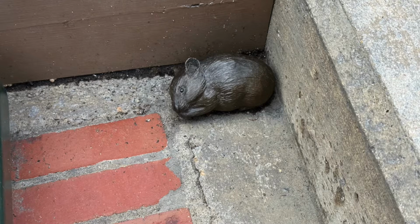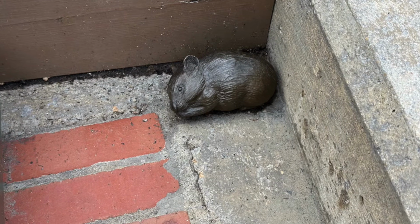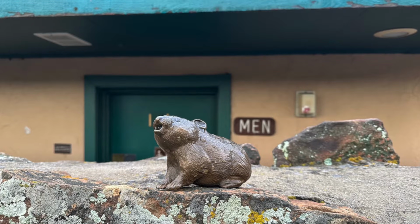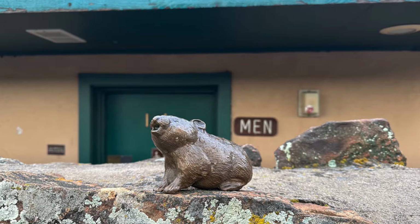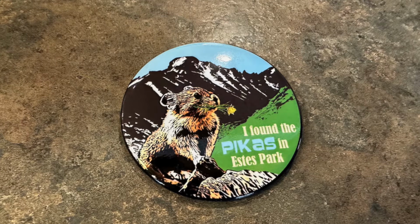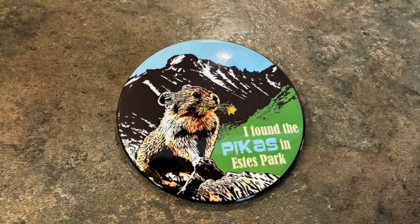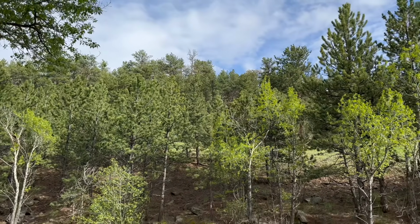They also have these things called Pikas in the Park, which are these little hidden pika statues, and there's like a dozen or so of them, and you can go and find them all over the place. They're actually kind of hard to find if you don't get a pamphlet from the visitor center, which will give you some clues. But after you've spotted them all, you can go and get a little badge, and it's just kind of a fun thing to do, especially if you're traveling as a couple or family and want a little bit of friendly competition during your visit.